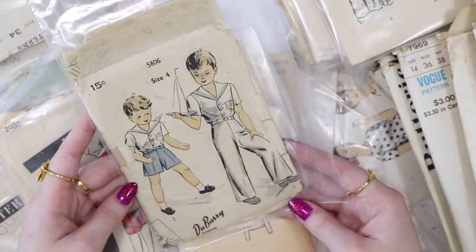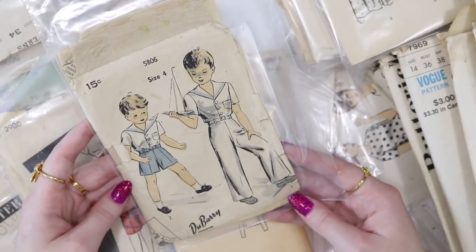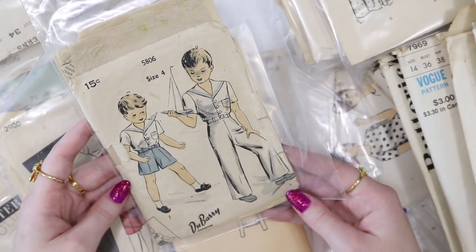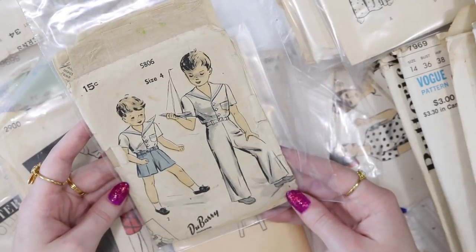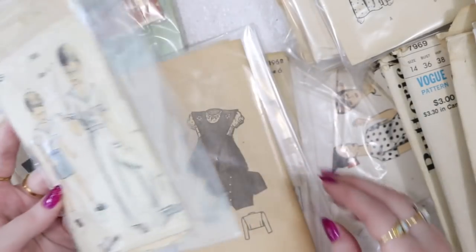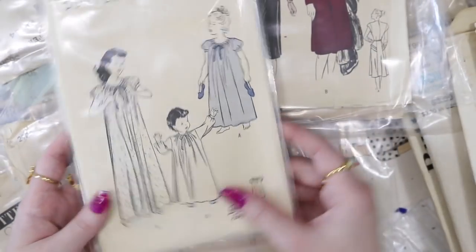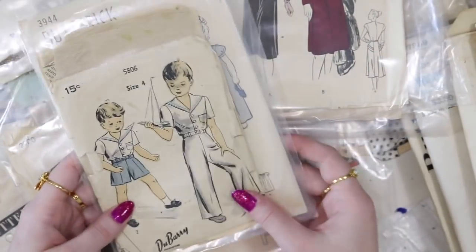We have some kids patterns here. This is a Dewberry pattern from the 1930s for a little boy. It's in a size 4, and you can make this kind of sailor style set of slacks as well as a little shirt. And this size of pattern will be seen quite a lot because this is the early Dewberry pattern size. So this is a normal pattern size and that is the Dewberry pattern size.